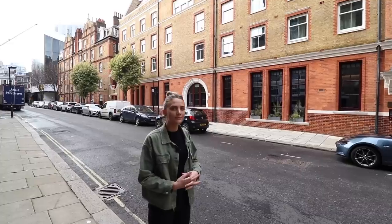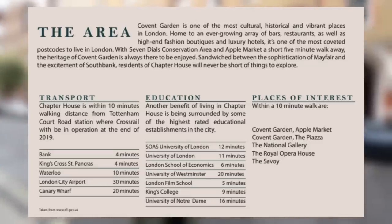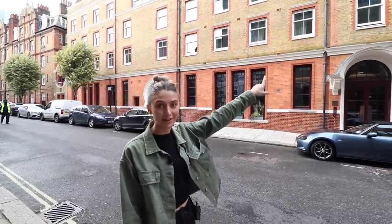What are we close to here then? Trying to get the maps out. I'll put a list on the screen of what we're really close to here in Covent Garden. And that just brings us to the end of the tour. We don't have time to walk around at the moment, unfortunately, because we're going to go film another video in this building.